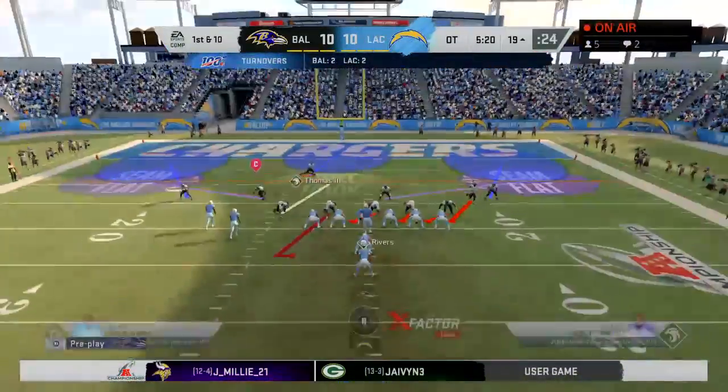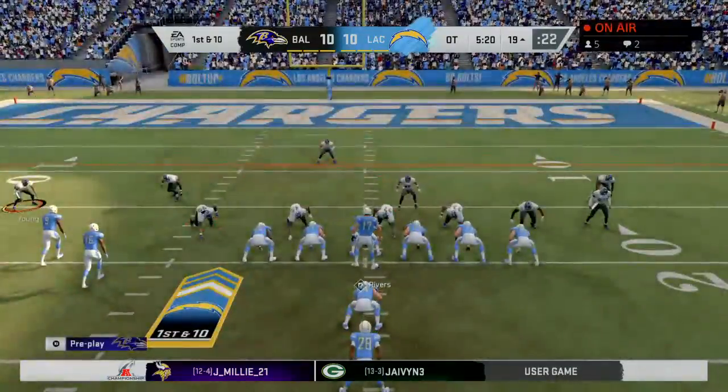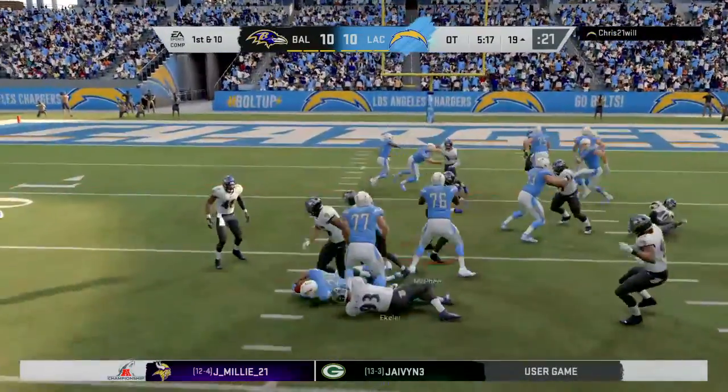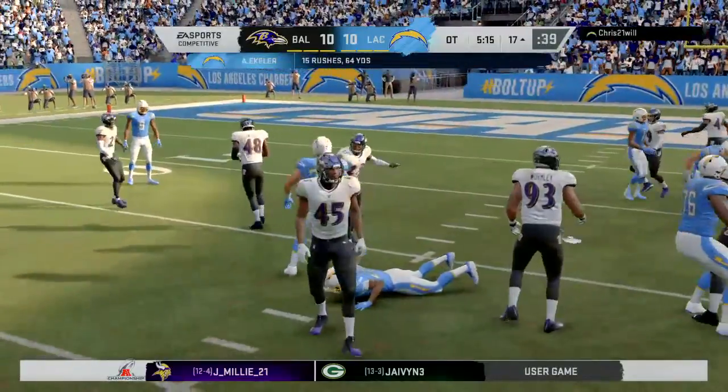Ready? Hey, Brown 80. 12, 12, 12. Good hunt. They'll run here with Eckler. And just a couple yards there down to the 17.